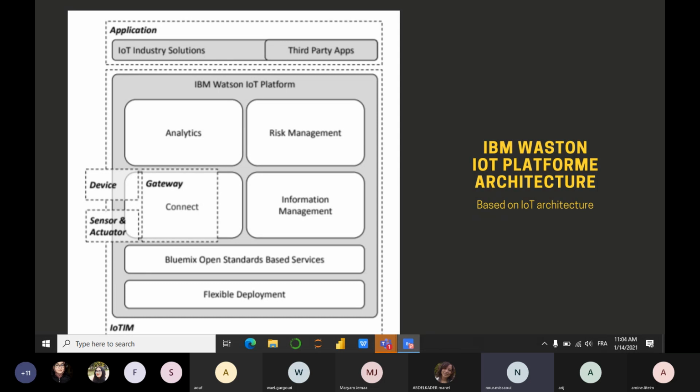So I will finish with the comparison between the IBM Watson IoT platform and the firmware IoT platform. And then my friend Gofran will move to the use case. So please, next slide.